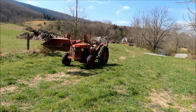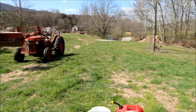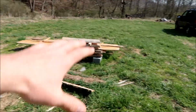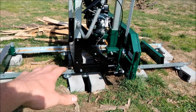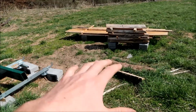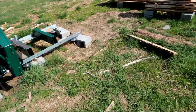So today we are going to attempt, and hopefully that old thing will be able to lift this carriage off from here, set it off to the side, then we can get the tracks back up on the blocks, make sure that's leveled up, and then lift the carriage back onto the tracks, and we'll be ready to go.